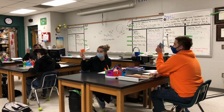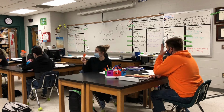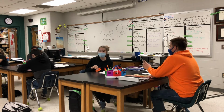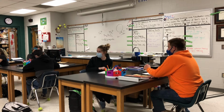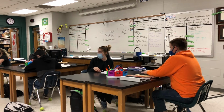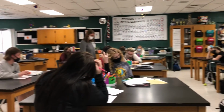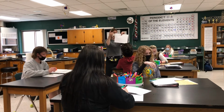I just want to get an idea of how many blues versus how many oranges I have. That's pretty even. Okay, if you have an orange card, those are what cards? Positive. So the positive orange cards are going to be interested in the negative blue ones. Okay. If you haven't, write your ion on what's on your card right up here.